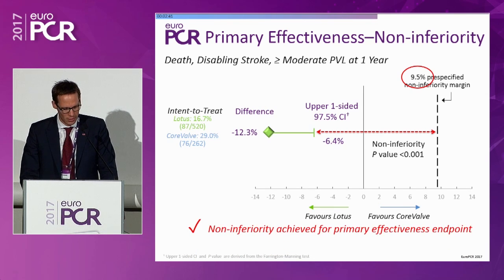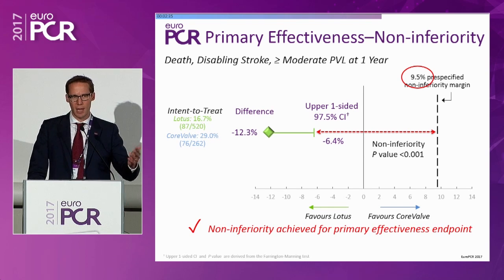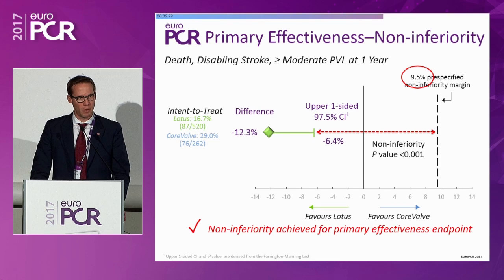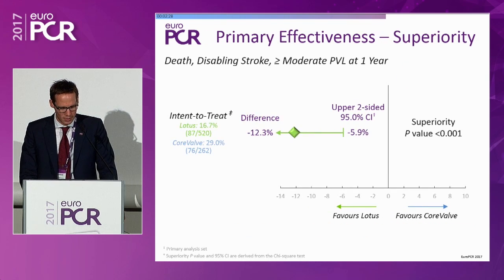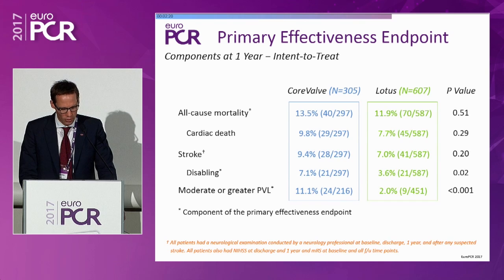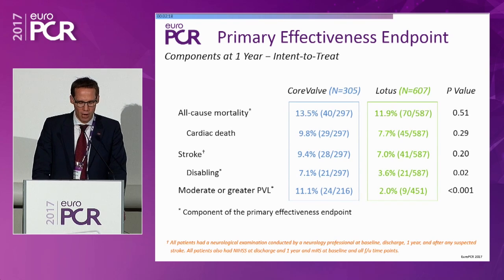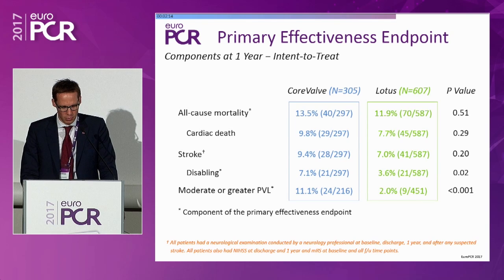Therefore, the device was non-inferior for that primary effectiveness endpoint. I mentioned to you that on achieving that non-inferiority endpoint, a superiority analysis was immediately conducted, and again, this demonstrates significant benefit for that endpoint relative to the CoreValve.